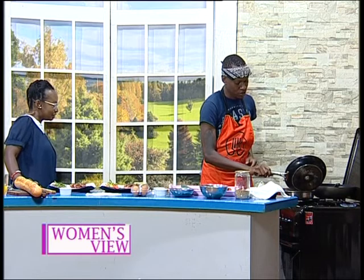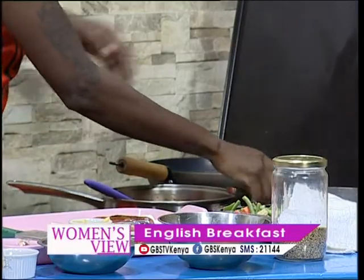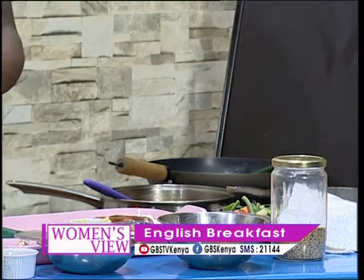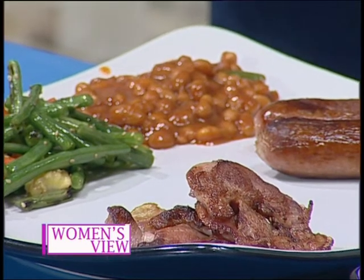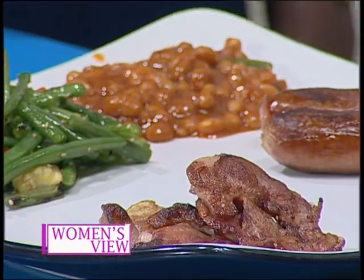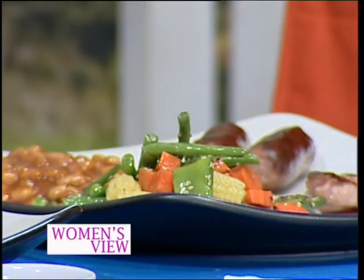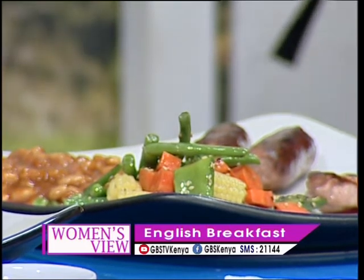We will drain our oil because now we need to do our eggs. I'll still use the same pan, because we want the flavor of the bacon and the sausages that's still in the pan to go into the eggs. Now, which style of eggs are we making? Buffalo's eye. I think it's better. A bit of oil, a small pinch of oil.